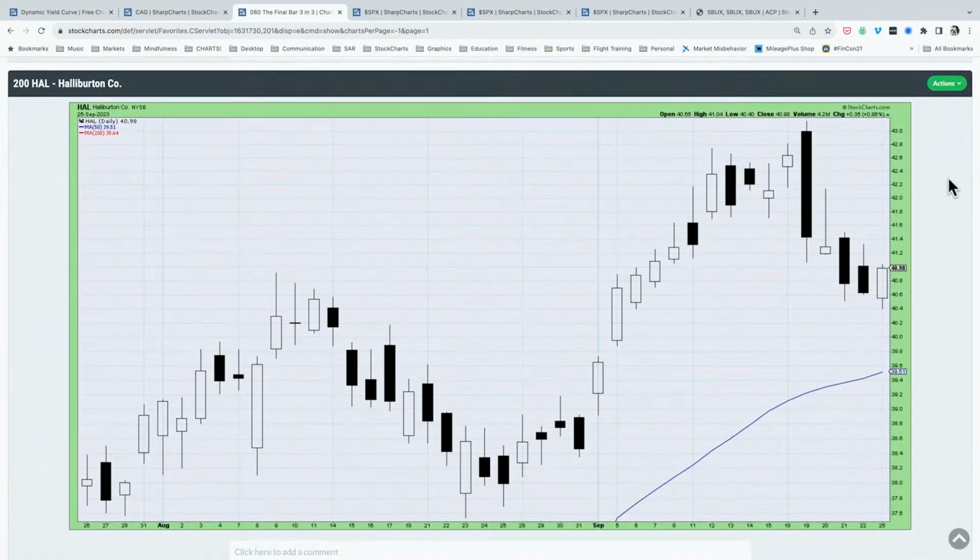Chart number 2, we highlighted last week some of the bearish engulfing patterns on stocks like Halliburton and other energy stocks. I just wanted to show how things played out since then. A lot of times we focus a lot of our attention on the next great idea. We don't spend enough time looking at things that actually happened and thinking about that.